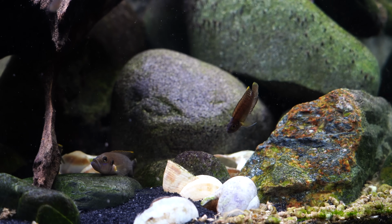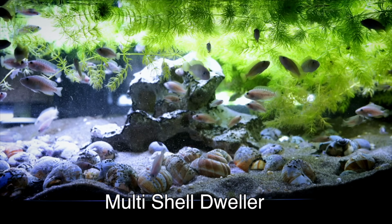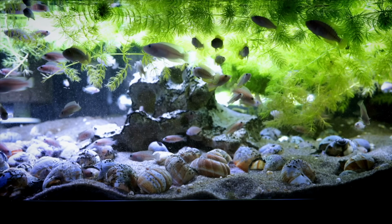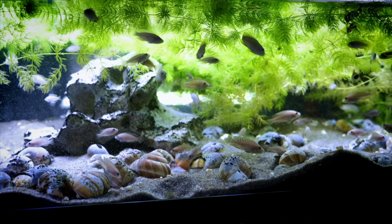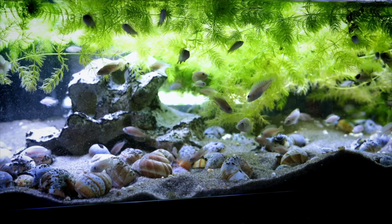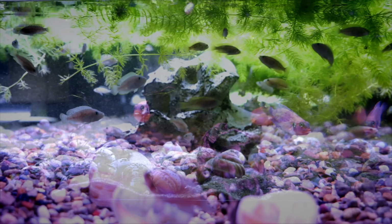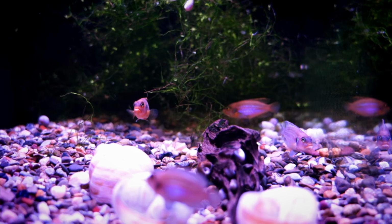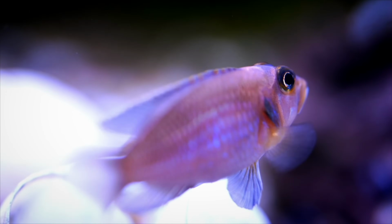The other nice thing about the shell dwellers is you're not usually going to have an overwhelming amount of aggression. While they will have some territorial displays, usually it doesn't result in any fish being damaged or anything like that, like some of the other cichlids will. Now, again, I've already mentioned the multis and the similis. Both of those are outstanding options. Once you have a more established tank and once you have some more experience, the gold ocellatus can be a lot of fun. Meleagris can be a lot of fun as well.